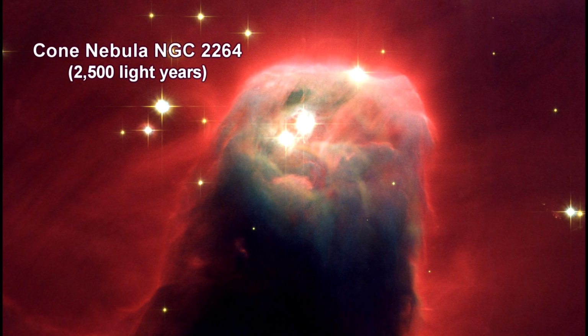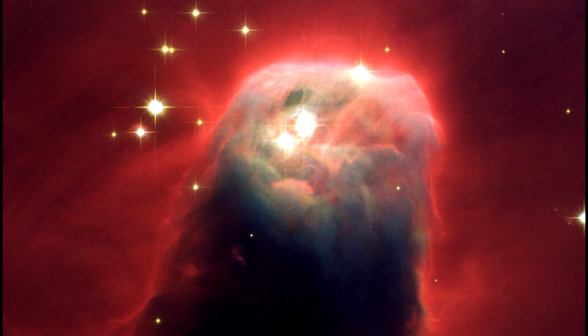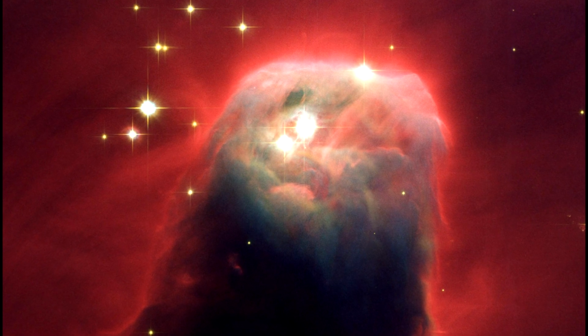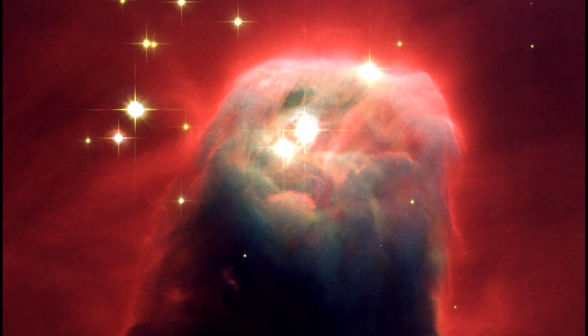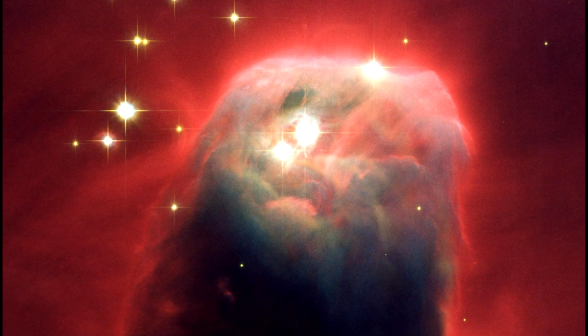This pillar of gas and dust is called the Cone Nebula. We're looking at the upper 2.5 light-years of the pillar. The entire nebula is 7 light-years long. Radiation from hot young stars located above the top of the image has slowly eroded the nebula over millions of years.